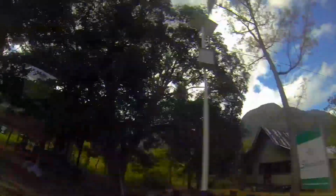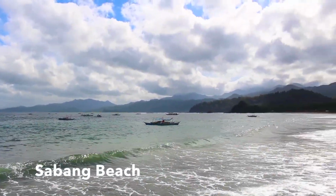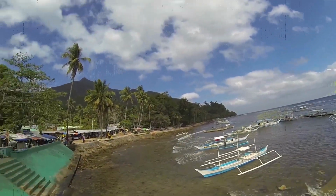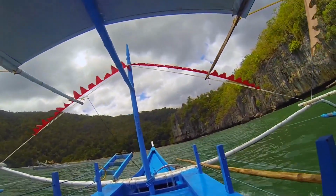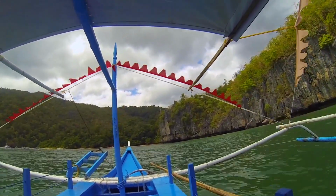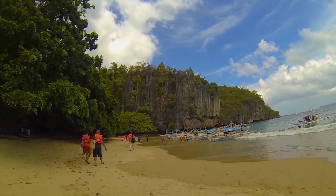The underground river trip is a guided tour. It's about a 2-hour van ride from Puerto Princesa to the town of Sabang, and from there, a short banca boat ride to the tropical beach cove framed by towering volcanic limestone cliffs. The beach is the drop-off point for the jungle trek to the river and the cave entrance. You will be jumping out of a boat into the shallow surf, so wear appropriate clothing and footwear.